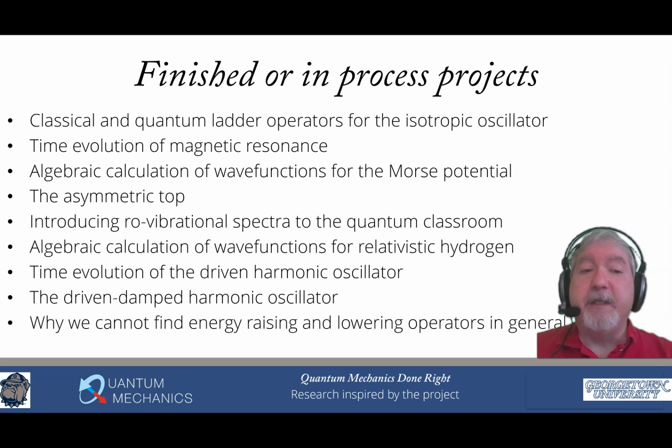And then the final one, now it really is the final one. I had mentioned this before. This work is sort of culminating in answering the question as to why, in general, you cannot find energy raising and lowering operators, even though you can for all exactly solvable problems. And it's kind of an interesting conundrum. But by working with the operators, we actually have a very clear and simple way of understanding why the general case does not work.